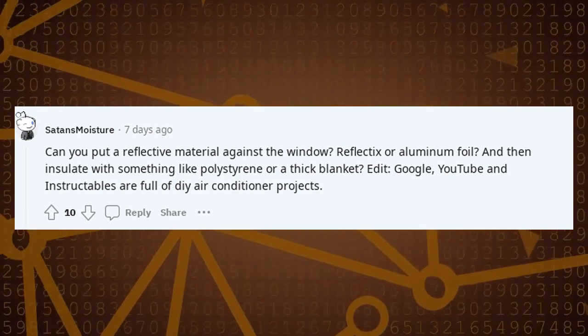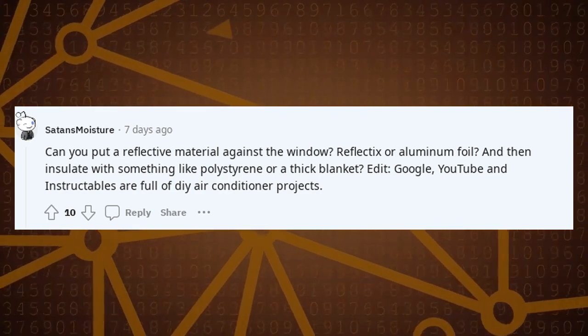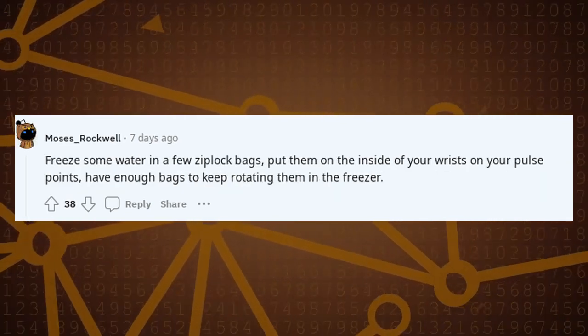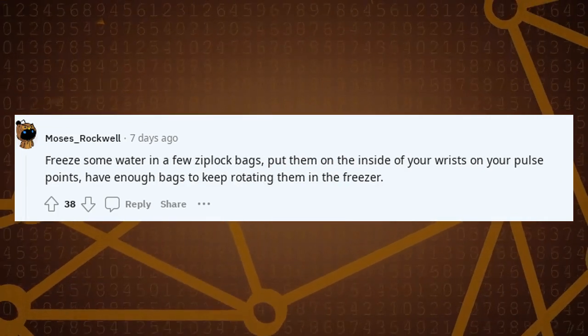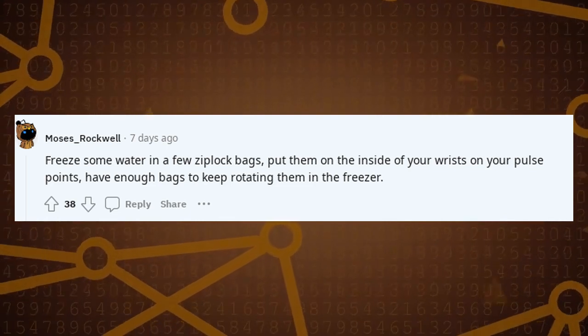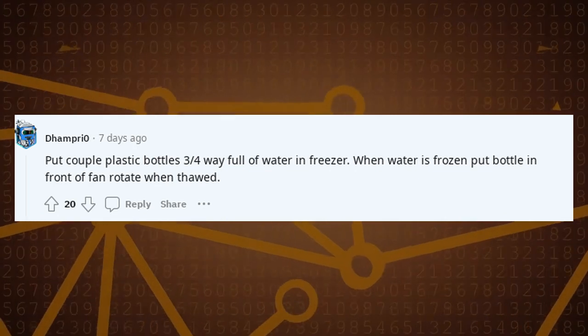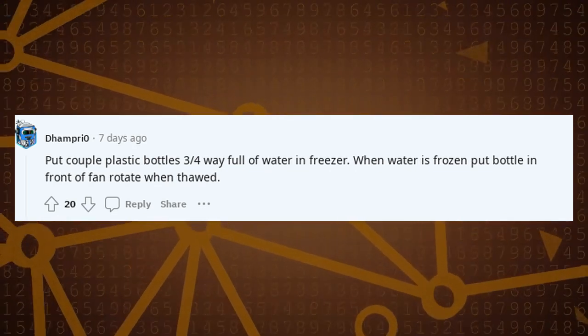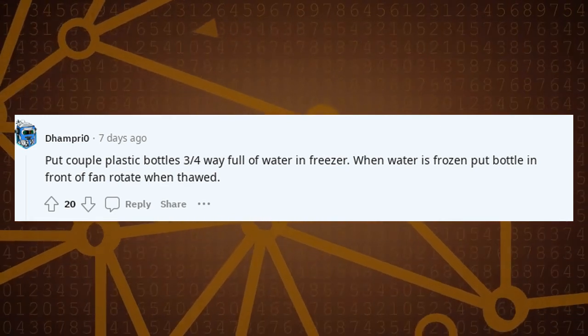Edit: Google, YouTube and Instructables are full of DIY air conditioner projects. Freeze some water in a few Ziploc bags, put them on the inside of your wrists on your pulse points, have enough bags to keep rotating them in the freezer. Put a couple plastic bottles three quarters full of water in the freezer. When the water is frozen, put a bottle in front of the fan, rotate when thawed.